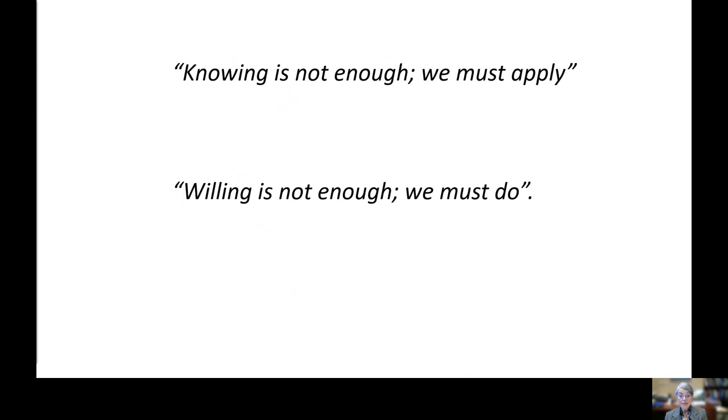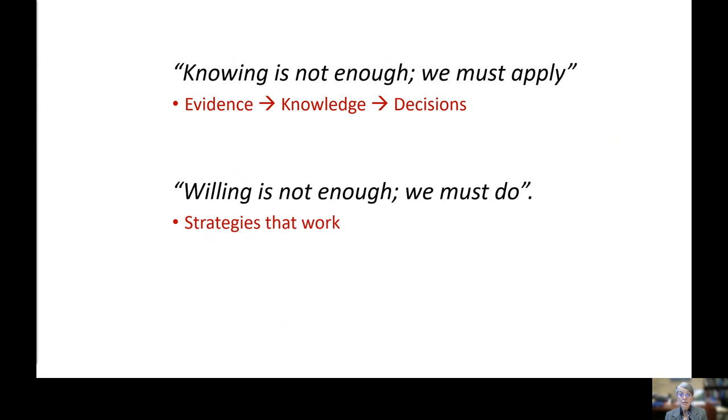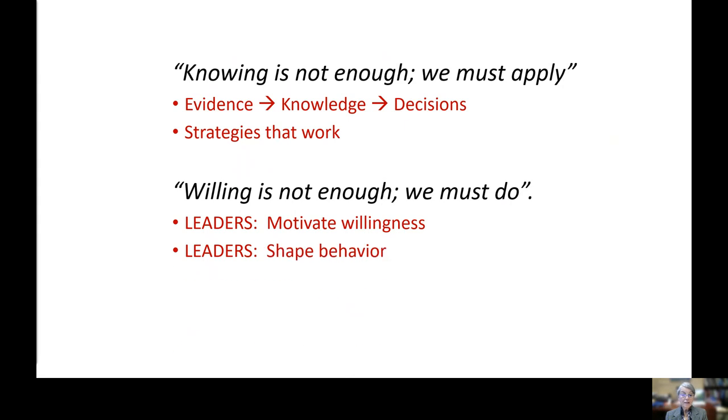So under knowing is not enough, we must apply. We must apply evidence to knowledge to decision. We have to apply strategies that work to make the change. For willing is not enough, leaders must motivate willingness. However that's done, the incentives, the audit feedback, the education is not sufficient but necessary, and shape behavior through reinforcing that new behavior as it occurs.